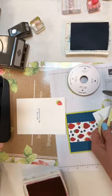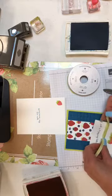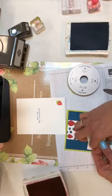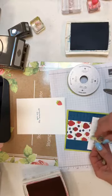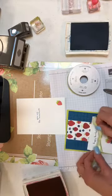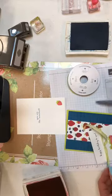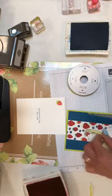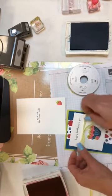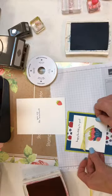So what I'm going to do is just take this ribbon and tie it. Yes, I always use too much ribbon, but it's easier to tie, and it's also easier for me to fix if I need to fix it. And then I'm going to snip it. And that's going to go right on the front of my card. Now, I could lay that flat, but I don't want to.